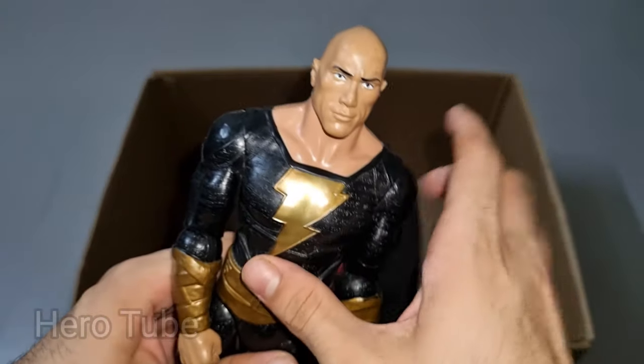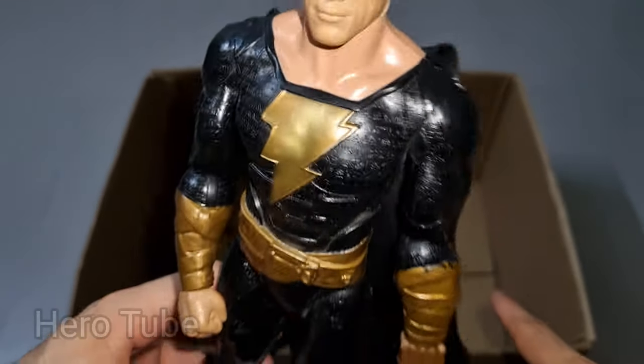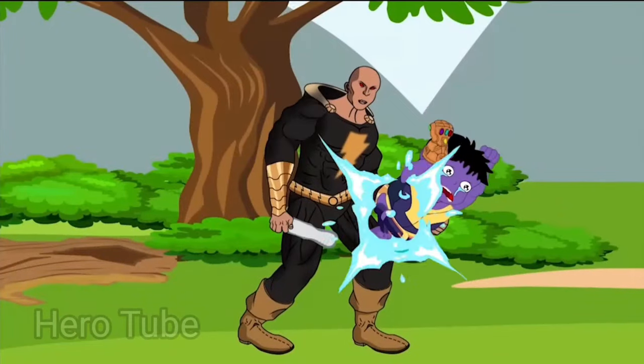Wow, guys, you guys are so cool. The shiny head superhero, guys, wow. This is super powerful and very strong superhero. This is a DC superhero, Black Adam.